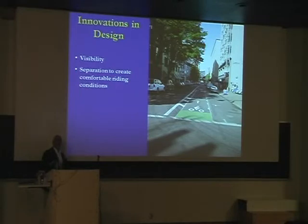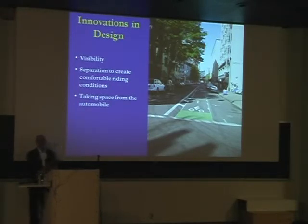As I said, this is a departure from us. This is a next generation facility for us. And what I like about this is that it's taking space from the automobile, because that is our future for bikeway developments in Portland on Main Streets. We are going to have to take more and more space away from the automobile if we're going to create a system that really gets us to the levels of cycling that we'd like to get to.